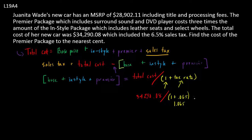If I divide 34,290.08 by 1.065, I end up with 32,197.26. So that just told me that the sum of the base price, the InStyle, and the Premier packages are $32,197.26. This also allows me to solve for sales tax. So again, several operations going on in different directions here.